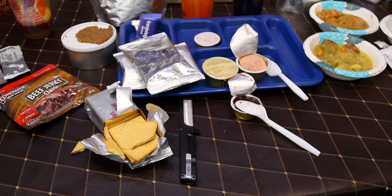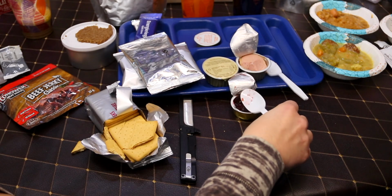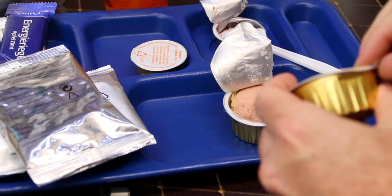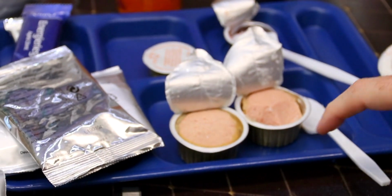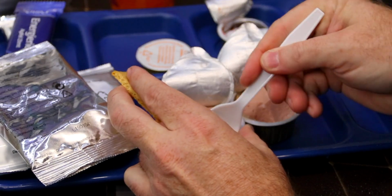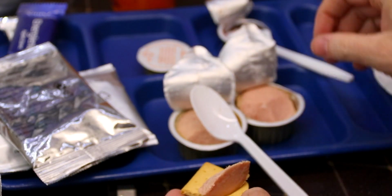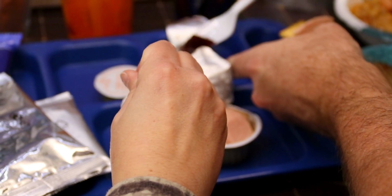Okay, so let's get into this last one here. And this was what, poultry? Poultry sausage. Just leave that right there. There you go. That's fine. So this is essentially kind of the same thing, but it's like a chicken base instead of a pork base. I'm gonna flip a big old slab up on there. I need a little bit of this here. You know what? I'm just gonna try this by itself.